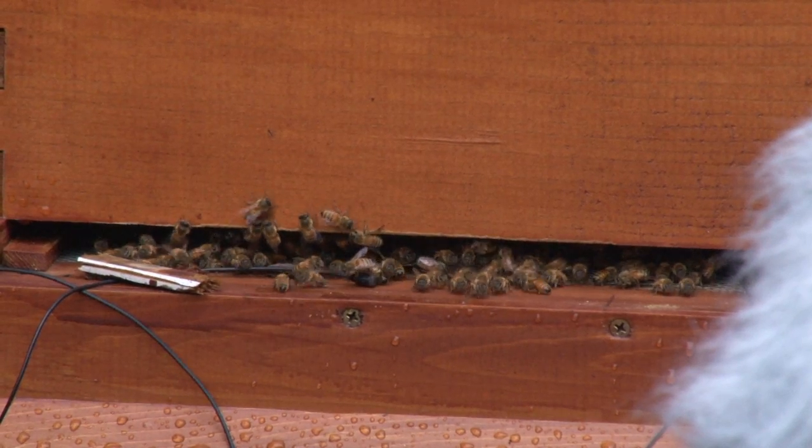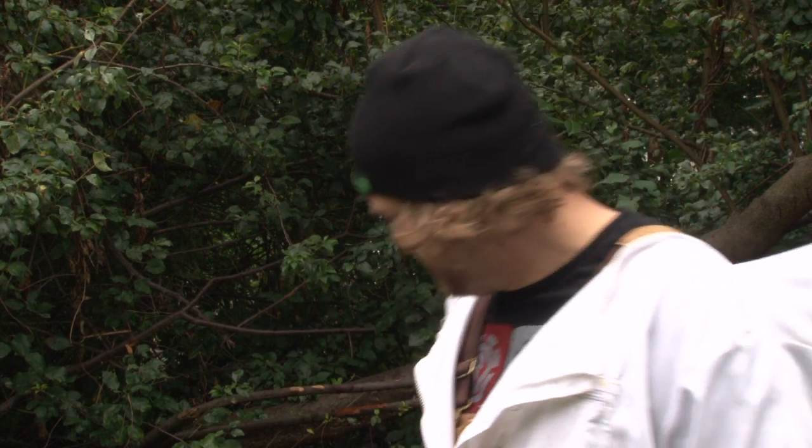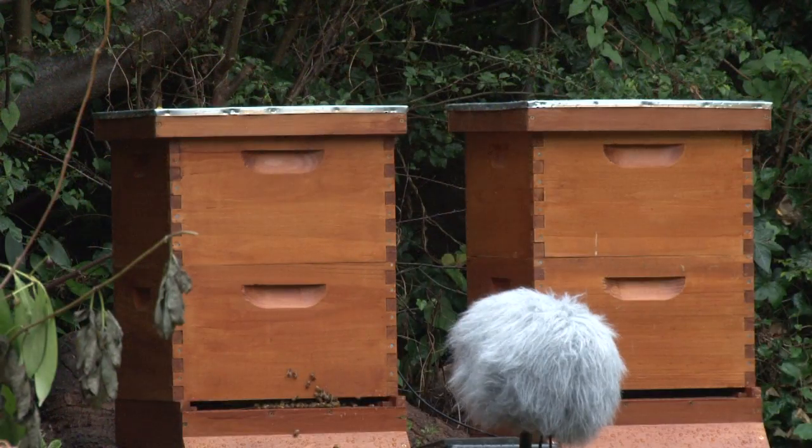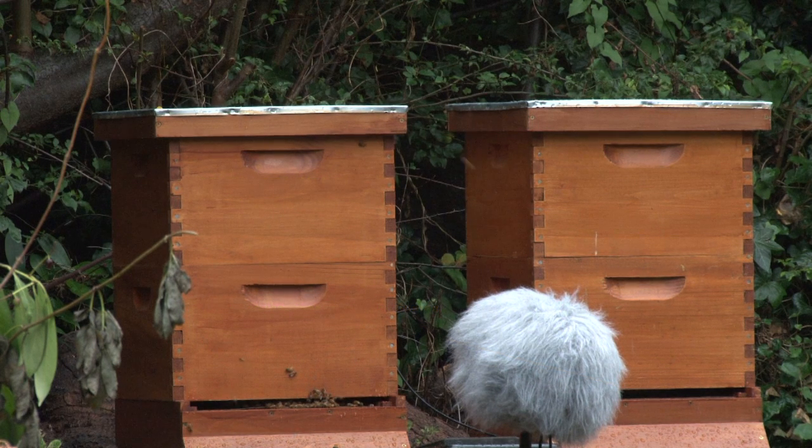Right now, as we get ready for winter, all the honey stores are going to be in the top deep of the hive, and then the actual living quarters, nursery, things like that are all going to be down here where the queen always stays. So they'll go get their pollen, they'll bring it back to the entrance, and they'll climb all the way up and stash it in one of the frames that I've given them that they've built comb on.